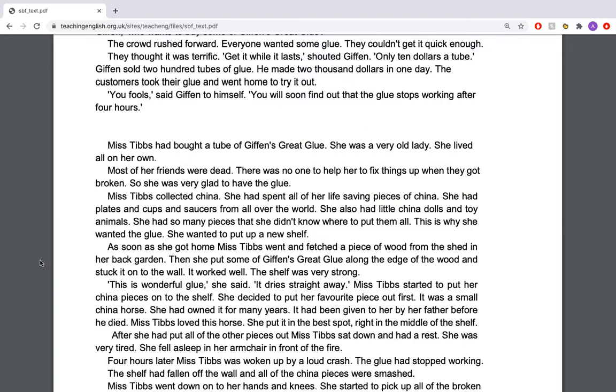Then she put some of Giffin's great glue along the edge of the wood and stuck it on the wall. It worked well. The shelf was very strong. "This is wonderful glue," she said. "It dries straight away." Miss Tibbs started to put her china pieces onto the shelf.